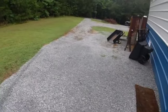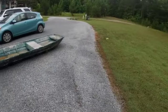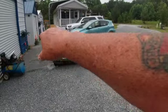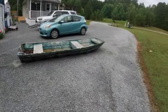We had all this gravel put in. We haven't really had a good rain since we had it put in. Messing around with this boat, I disturbed the gravel. I had it all nice and level, and I dug it up, spinning that boat around.